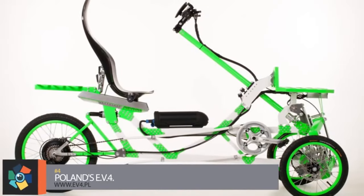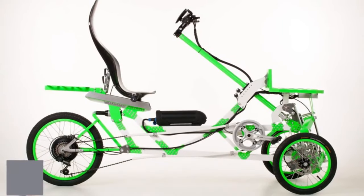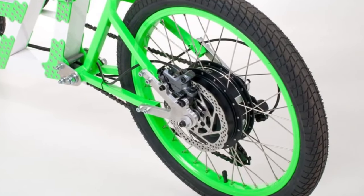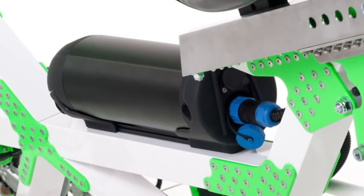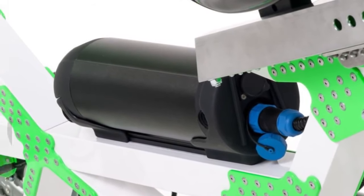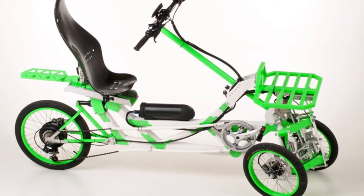Number 4, Poland's EV4. This trike positions the rider in a laid back and very comfy riding position. It features a 250 watt brushless rear hub motor for up to 16 miles per hour of electric assist, and a removable 16 volt lithium ion battery pack that says it can last up to 50 miles on a single charge.